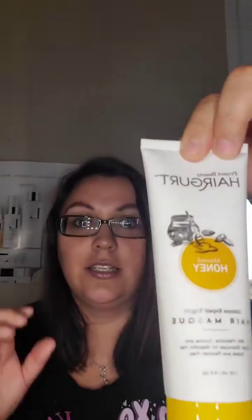Intense Repair Yogurt, a hair mask. Ooh, this is kind of good, I need this, even though I chopped off most of my hair. Definitely could use that. So this box seems to be a little bit more useful.